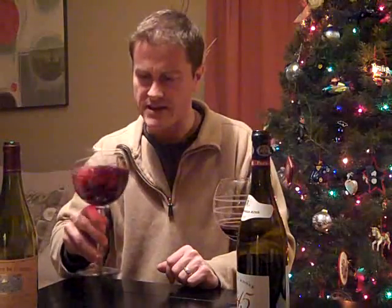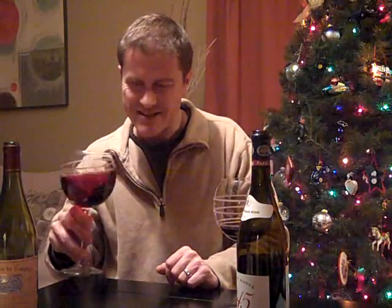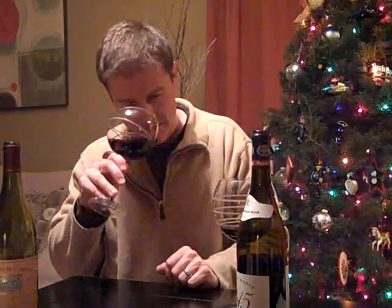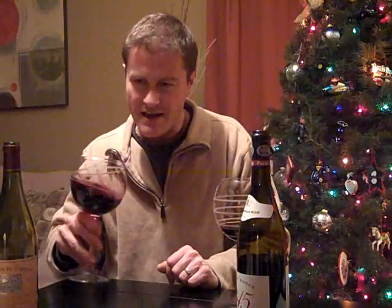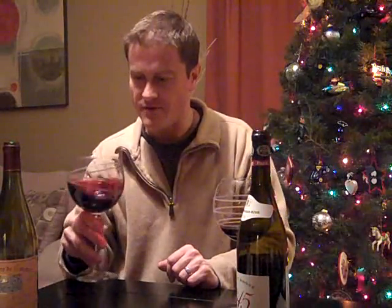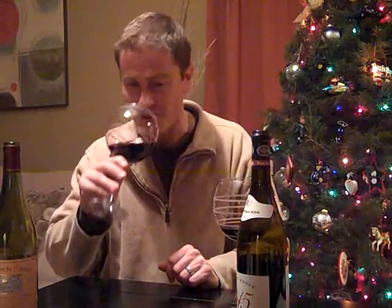So going with the sniff here. Definitely still tight on the nose, but not musky and not dirty. Kind of a cherry coming through. Really, other than the cherry and a slight oaky cedar coming through, there's not much else off of this nose. That's the sniff. Let's give it the sip.